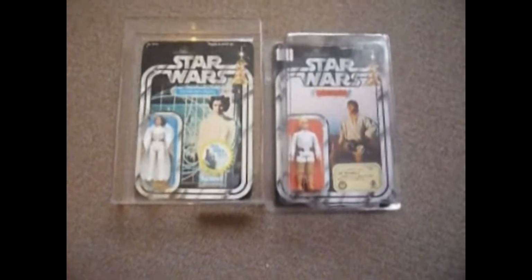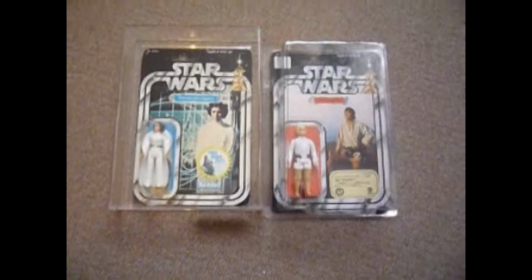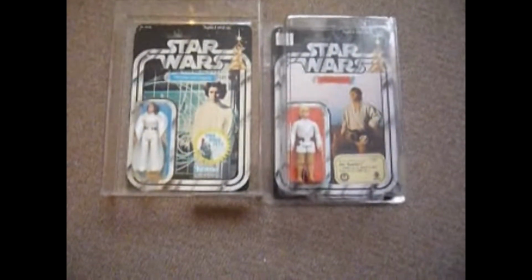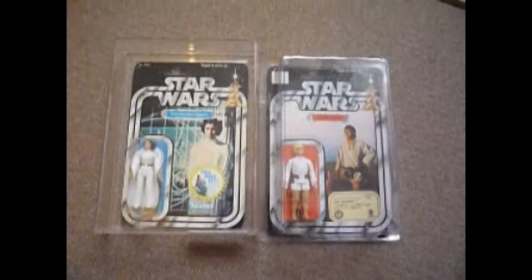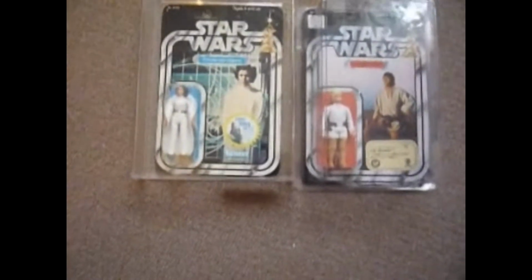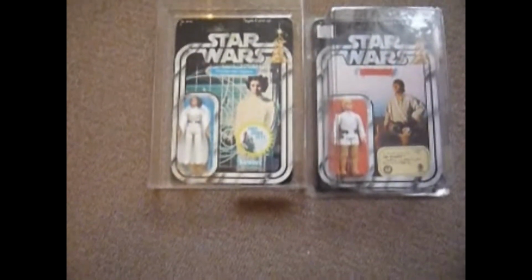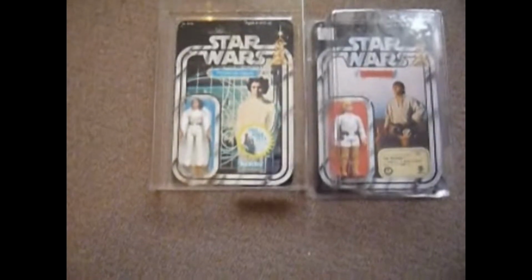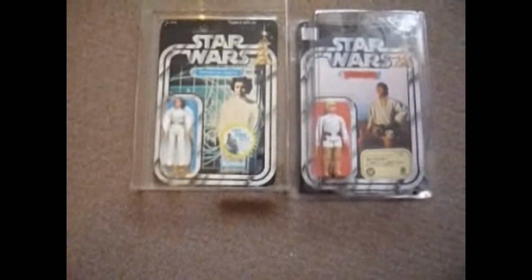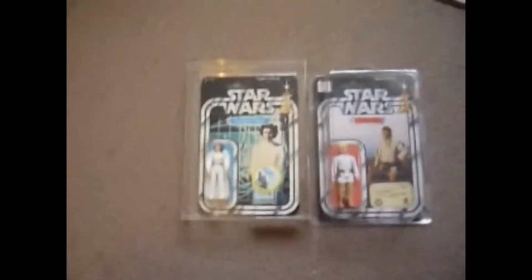Okay, now you've got the same Luke plus the 20 back Princess Leia I picked up recently, and you can see both Star Wars cards, both key figures, both real classics, and you can see the difference. That's a 20 back and that's a 12 back. This one's got the free Boba Fett offer, so you can cut out the proof of purchases on the back and then get a free Boba Fett. And these are both 12 back figures originally, but this is on a later card.